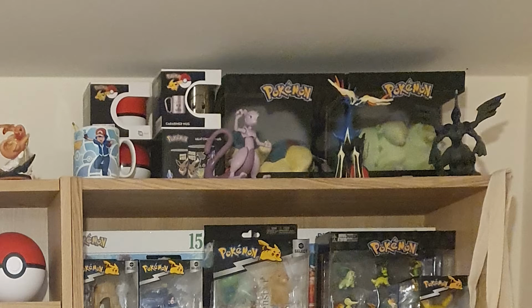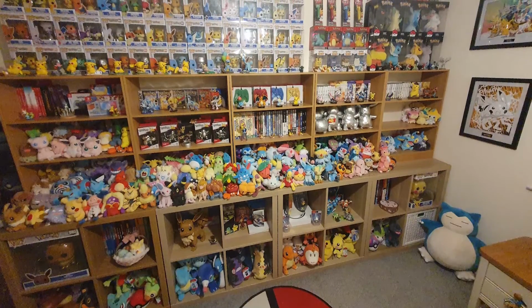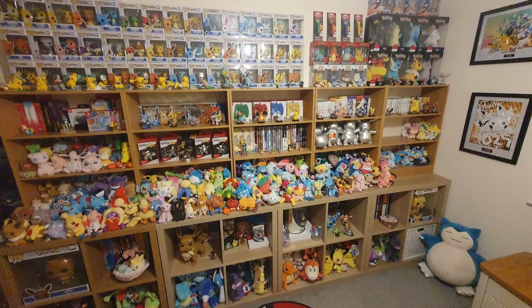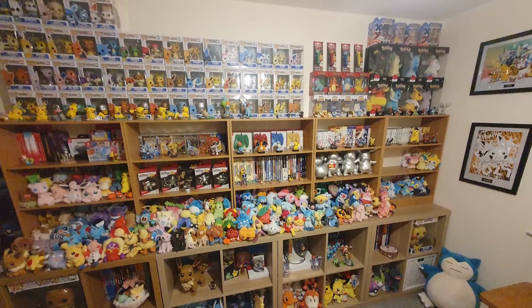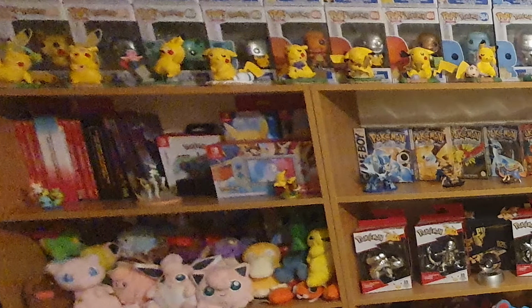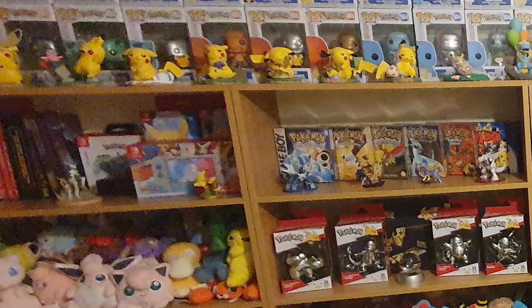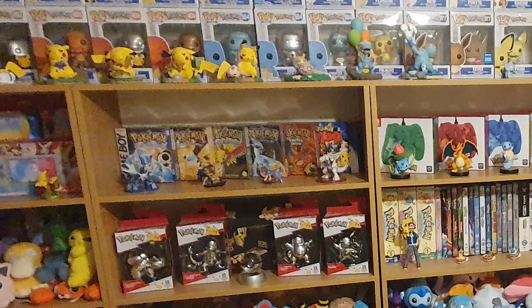Moving into the other portion of the room, tons and tons of plushies and Funko Pops. Love to see the wall of Funkos up top. Seeing more Jazzwares speckled around in all of the shelves. There's some of the Funko Pikachu moods, and then even some of the Game Boy boxes for the games, including Pokemon Snap, I believe, if I zoom in far enough on that.